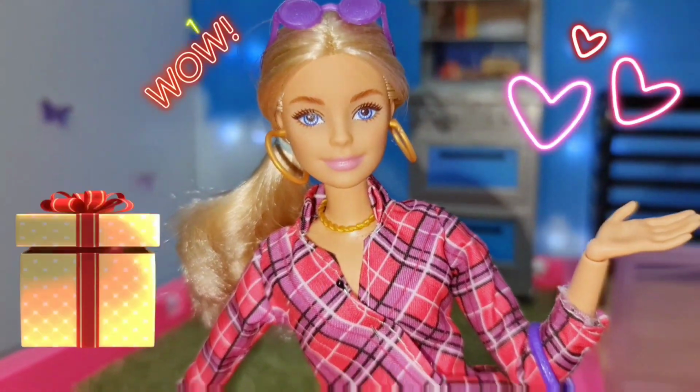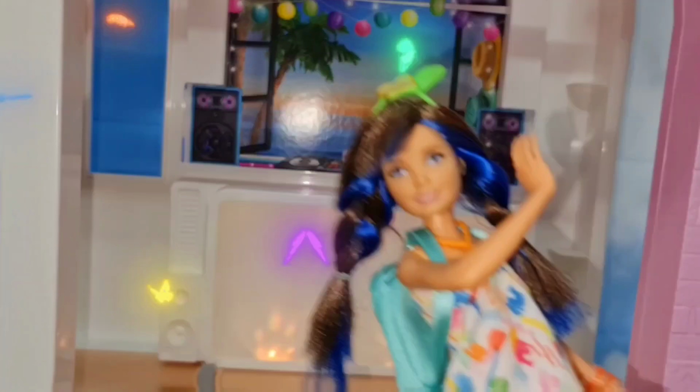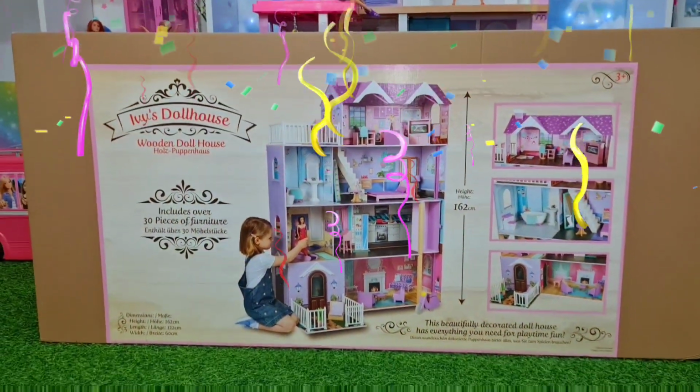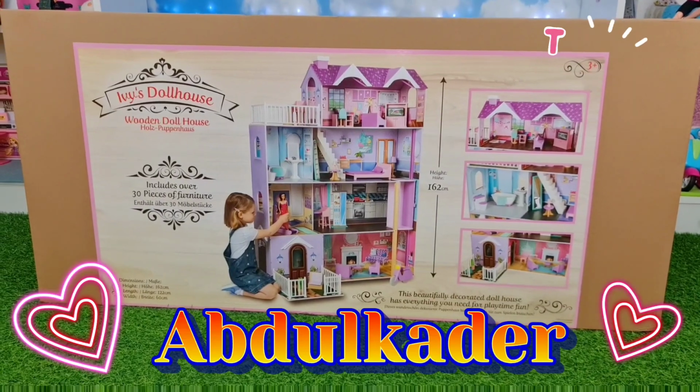Today, I received a gift from my brother, Abdul Kadir, because I succeeded in my school. It is a wooden big house for Barbie and her family. Whoa, thank you, my brother, Abdul Kadir.